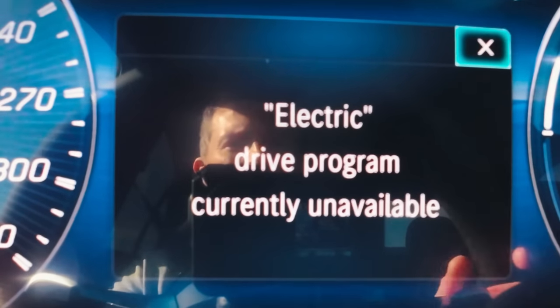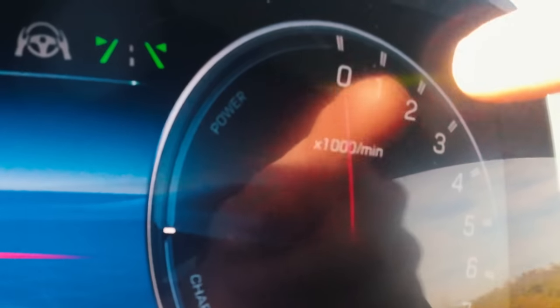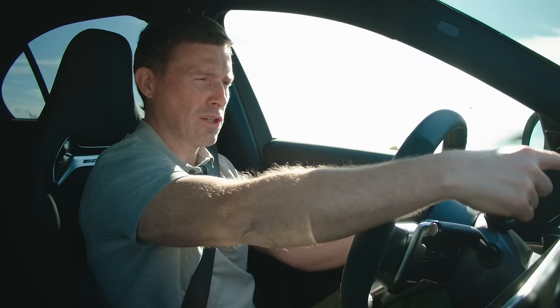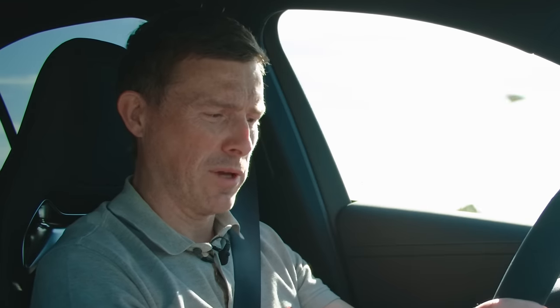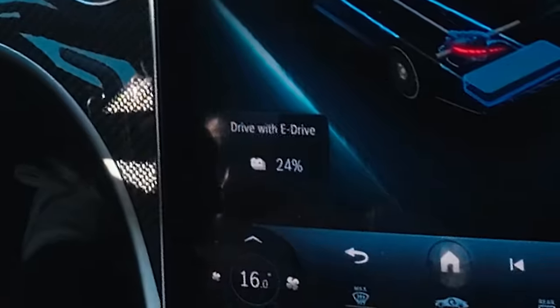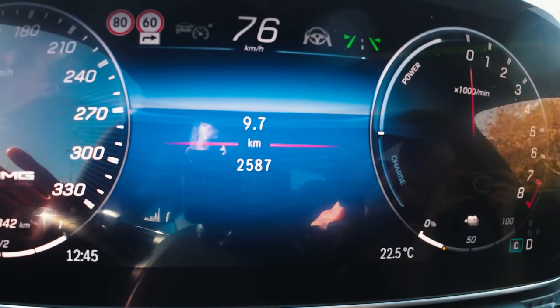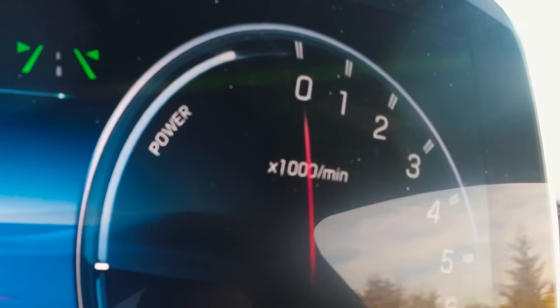Look, here we go. Electric program currently unavailable. So it's switched off electric program. I'm still in electric mode because look, the engine hasn't started up yet. So let's see how far we can go. It switched me into comfort mode. That battery must be depleting now. Let's have another look. 24%. I think we might actually beat that suggested range. Don't kick in, engine. Do not kick in. Never thought I'd say that in a C63.